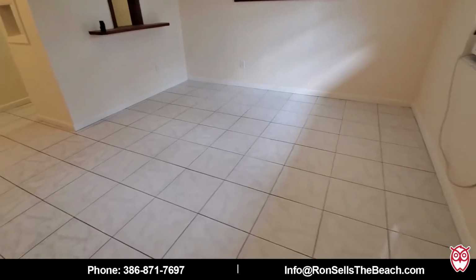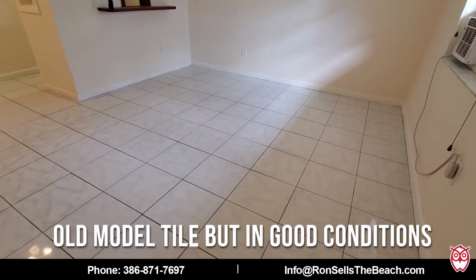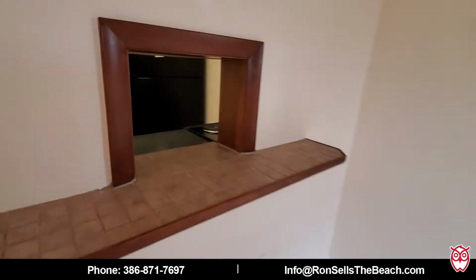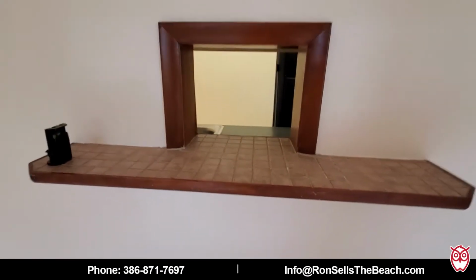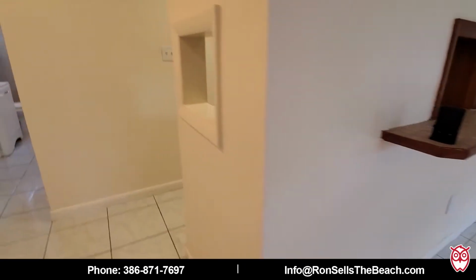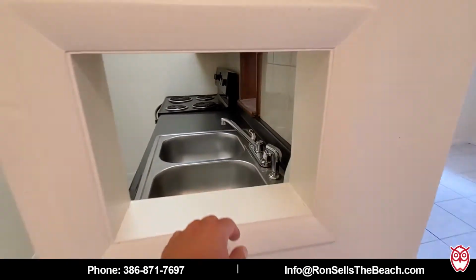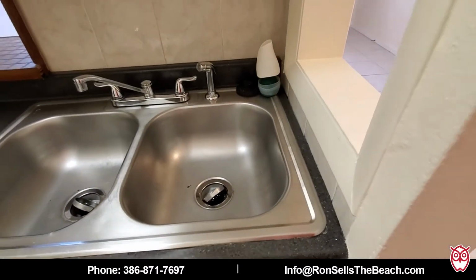Now the tile that we have here has a little shine to it. It's an older tile, and it's clean. It doesn't seem to have any imperfections. If I was using it as a rental, I would probably keep that. This little area over here seems rather small, but when we go around the other side, there's a reason it's that small. This little counter here is probably just enough to pass things through from the kitchen. I guess it'll save you from walking here to put things in the sink when you want to clean them.